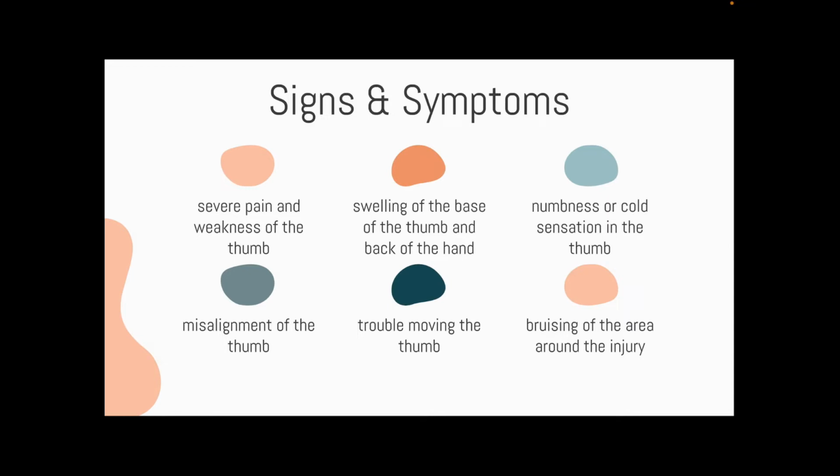Signs and symptoms include severe pain and weakness of the thumb, swelling of the base of the thumb and back of the hand, numbness or cold sensation in the thumb, misalignment of the thumb, trouble moving the thumb, or bruising of the area around the injury.